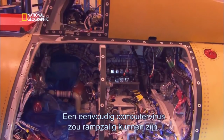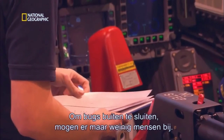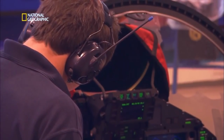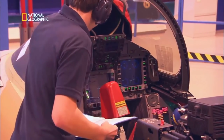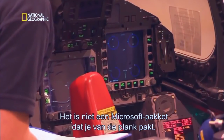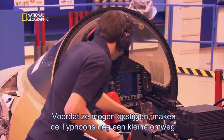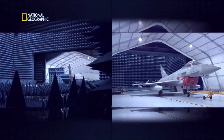A simple computer virus could be fatal. To keep bugs out, few hands are allowed in. Getting software onto the aircraft is all very, very highly security cleared, and there's only certain individuals within the company who can introduce software into the aircraft. And it's not that we go and get a Microsoft package off the shelf and introduce it onto Typhoon. The British model is ready. But before they're given flight clearance, the Typhoons must take a short diversion.